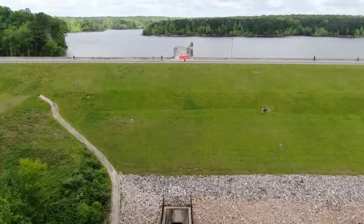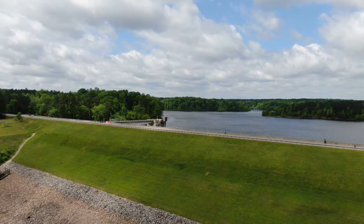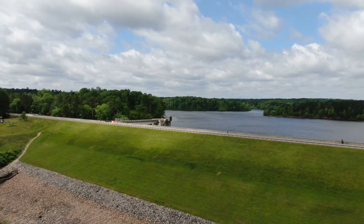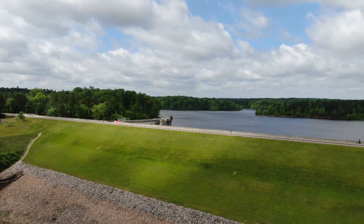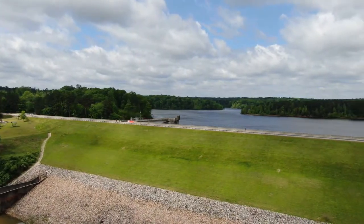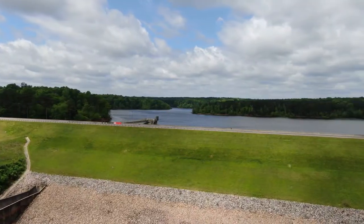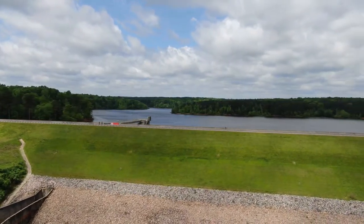And so it can release a certain amount of water every day to ensure there's water for downstream needs during dry weather conditions. And conversely, they can hold water back during heavy rain events, so it allows for downstream flooded areas to drain and the water to recede before they release water from the lake.